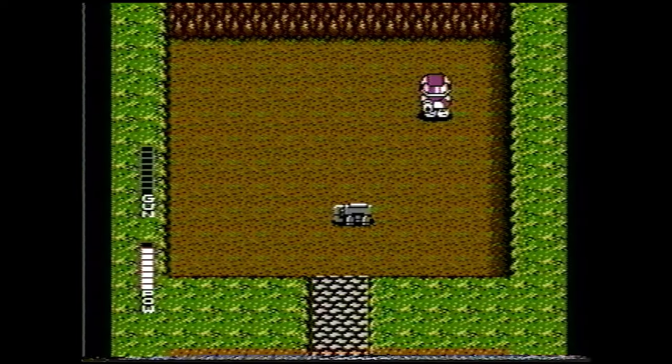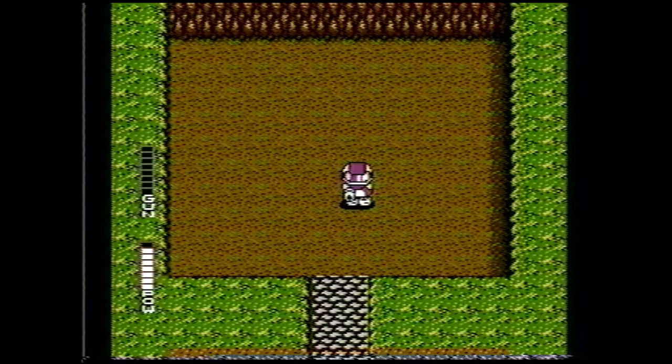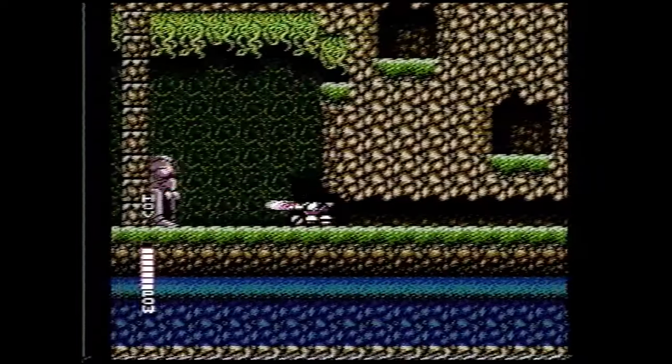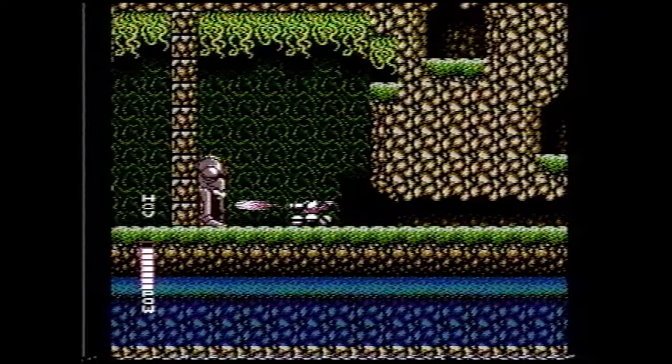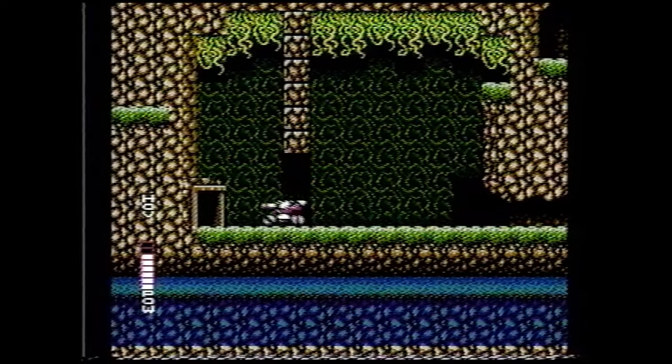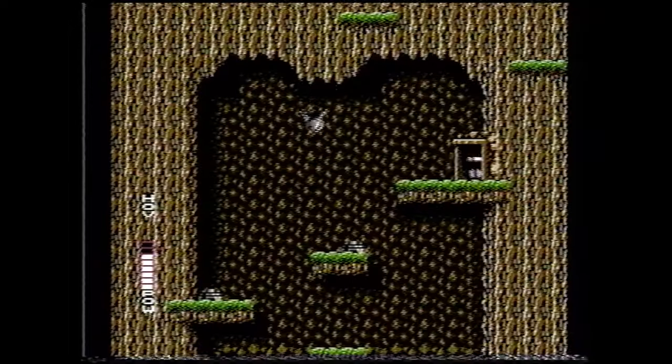As I mentioned before, the graphics in this game are outstanding for the Nintendo. The music is terrific. And the level design is memorable. I just remember this game and how much I liked this game when I was growing up.